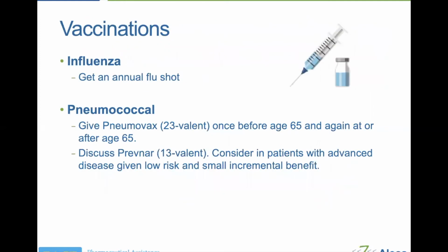Getting to the second point, vaccinations. You should get an annual flu shot and also get the pneumococcal vaccine, whether you get Pneumovax once before age 65 and again at over age 65, or Prevnar. With Prevnar, you want to consider the patients with advanced disease, given the low risk and small incremental benefit with Prevnar.